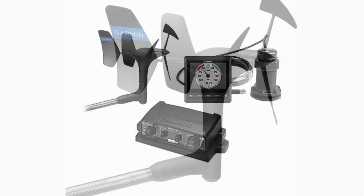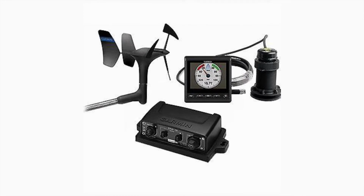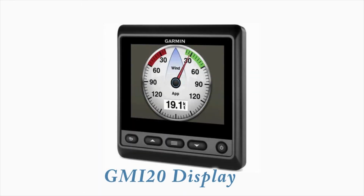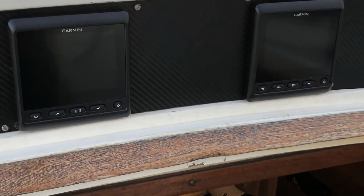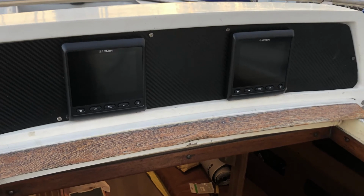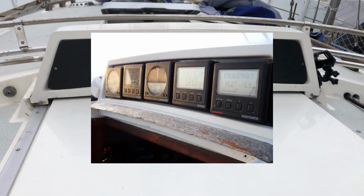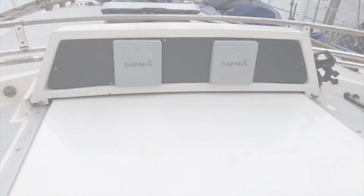That was a package that came with the brains of the unit, and also which is a Grid 40, I believe, and the depth gauge, which also has log, temperature, etc. So it came with a GMI20 display, and we also bought an extra one so that we can have two of them, and there they are fitted to the new frame. I used to have 5 there. So out of the 5 different items, I've now got it down to 2, which are interchangeable.